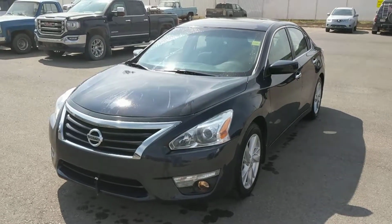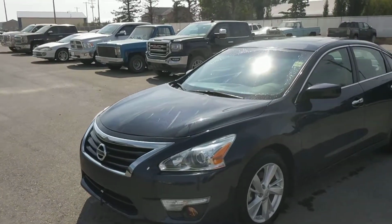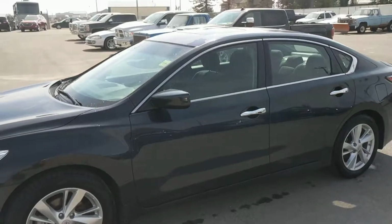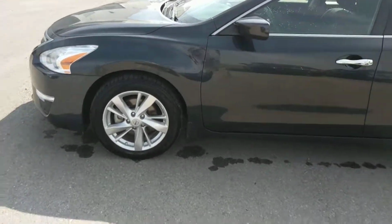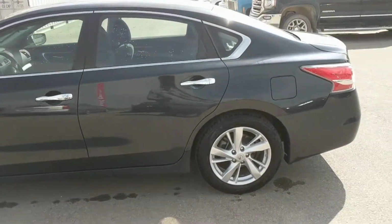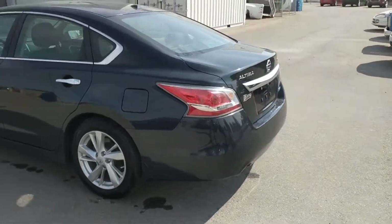It's a great day here at Davis Chevrolet in Claresholm, Alberta. Today we're looking at unit 181530. It's a 2015 Nissan Altima 2.5 SV. It has 17-inch wheels, a 2.5-liter four-cylinder engine at 182 horsepower. That is mated with a continuously variable automatic transmission.